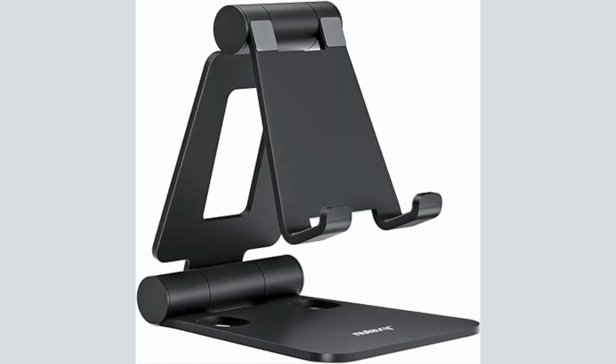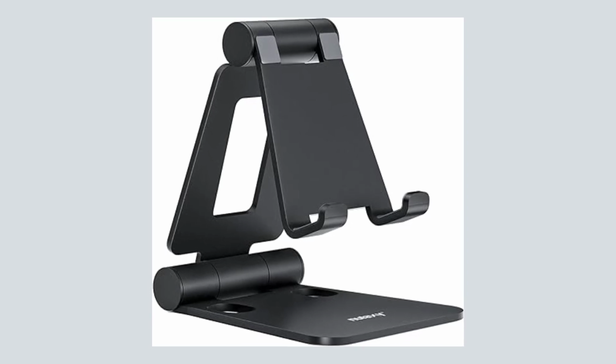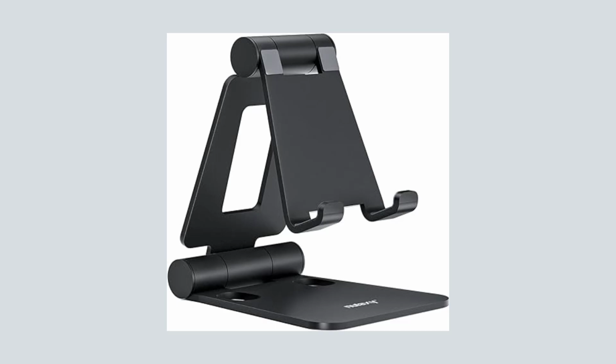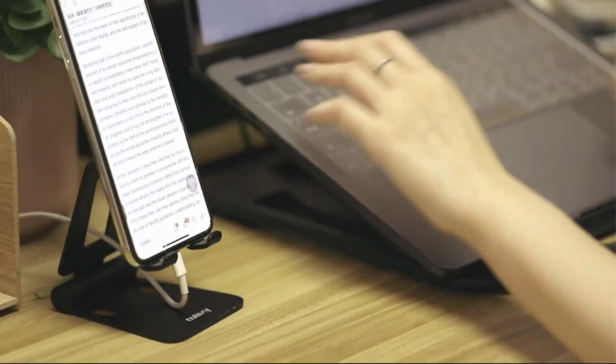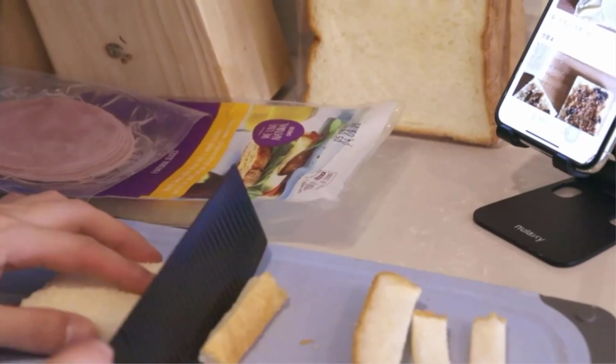The hook is wide enough to hold devices up to 0.74 inches and can easily be used along with the phone case, holding up your device horizontally or vertically. Here's a review video to help you get a better understanding of the product.